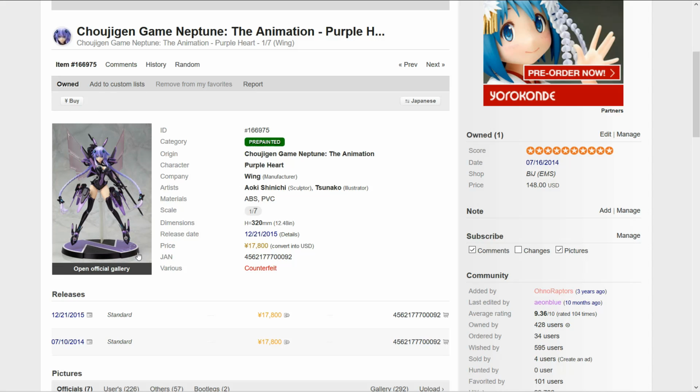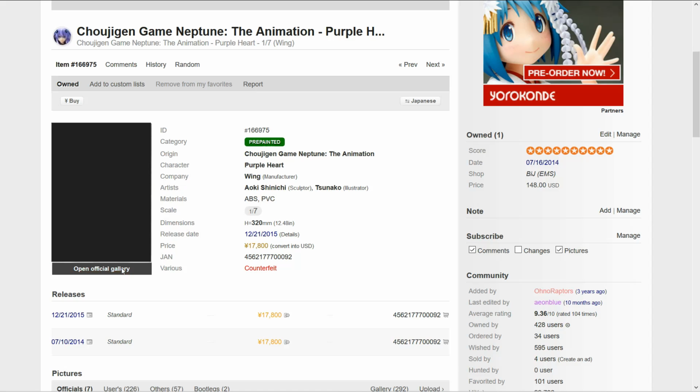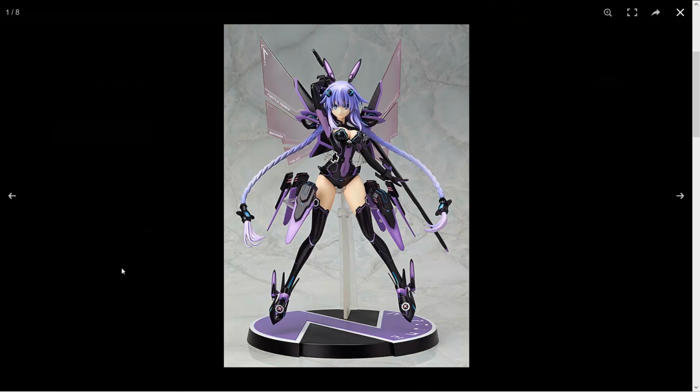And in the time between February and July, I had been bitten by the figure collecting bug, and I had bought 5 figures by the time she came out. So yeah, Purple Heart, she is the reason I got into figure collecting. She flipped my switch, and I just haven't been able to turn it back off. It's like hardwired now. But yeah.